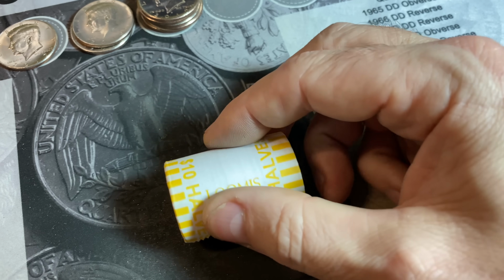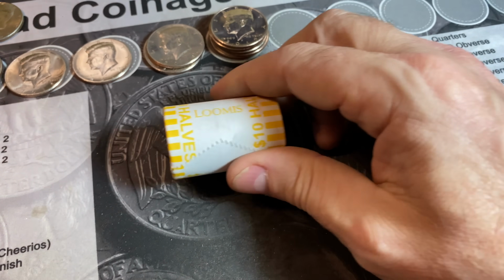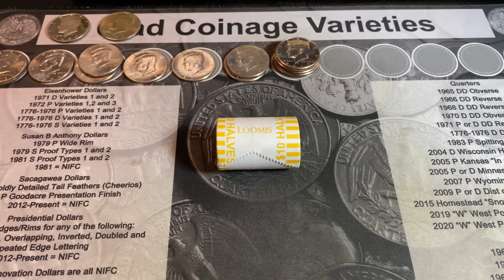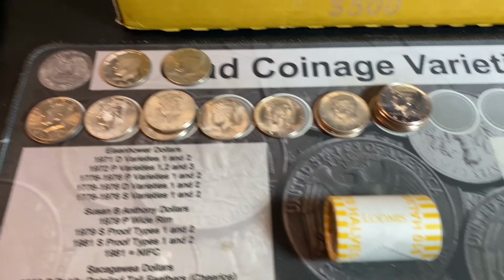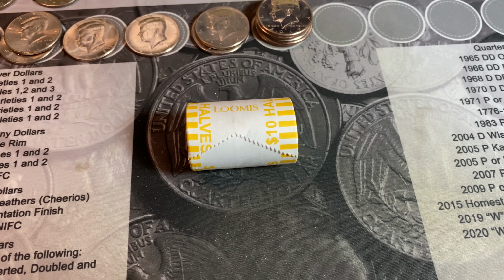Well, unless there's something else in it, like a foreign coin that's heavy, but let me set up the overhead and let's see if there's a silver coin in this roll. We would take a 90 or a 40, that would get us closer to filling the board. So let me get it set up and I'll be right back and we'll open it up.